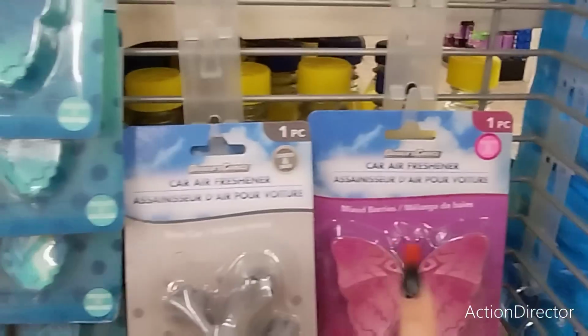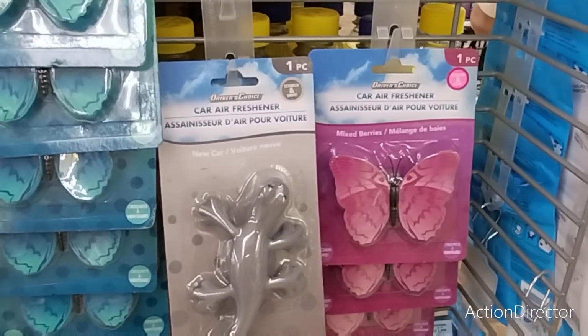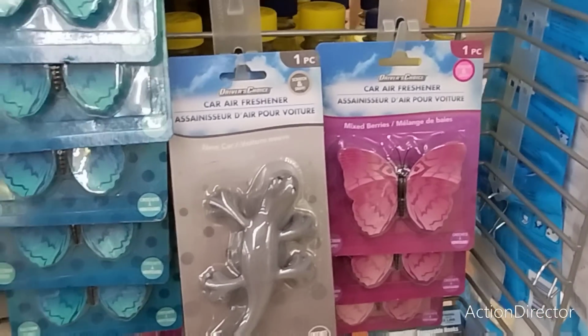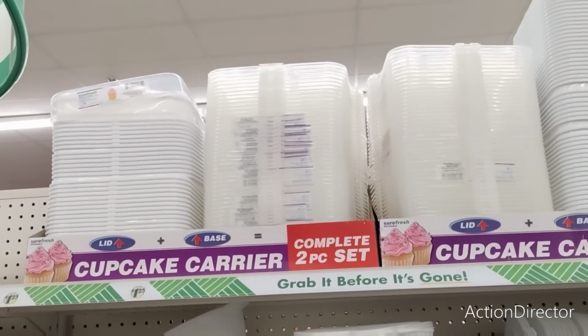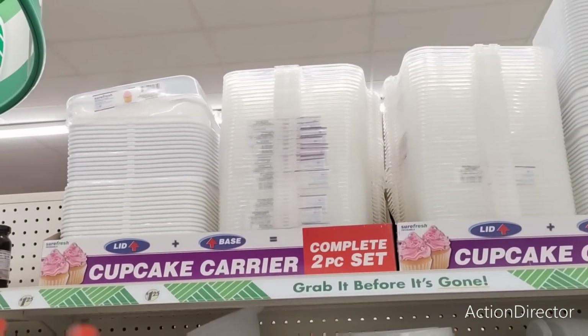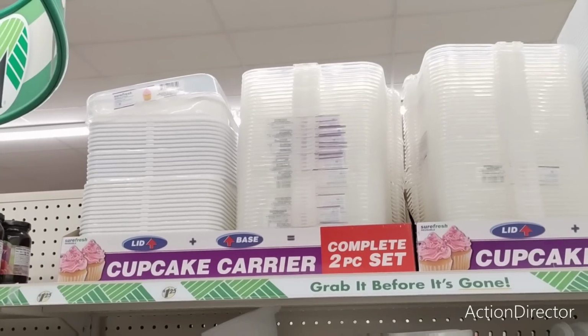Ocean breeze, mixed berries, and citrus. Pretty cute. I like them. But I don't put fresheners or anything in my car like that. Good for the holidays. And this is a great deal. You have a two-piece set, and it's to carry cupcakes in. So I like that. I like that a lot.